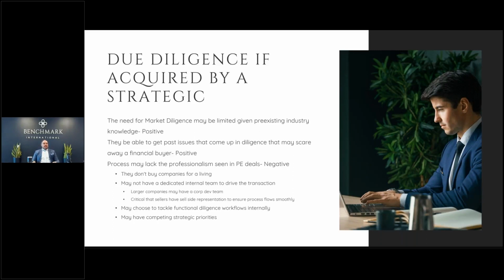Okay. The other thing we often see is strategic buyers tackling functional diligence workflows internally. We've seen this with the quality of earnings investigation, which is a real deep dive. It's almost like an audit. They go down to the general ledger level, look at 30, 40, 50, 100,000 lines of transactions, and tie everything back.